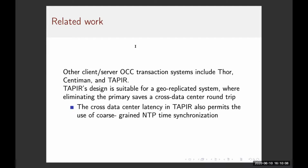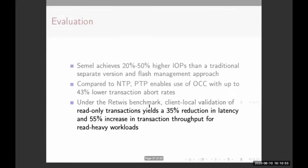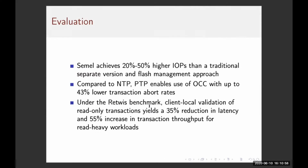Tapper basically enables any node to become a primary, but we use a primary-backup system, and this choice is reasonable for a data center because we can go to the primary at pretty low latency inside the data center, and we gain from using the primary because we don't need to talk to all replicas in the shard. We can get the write version from the primary, we can get the read version from the primary, so we benefit from this design choice inside the data center. Okay, and they say that since cross data center latency is high, Tapper was okay using NTP time synchronization, but inside the data center, NTP is too rough a granularity and leads to a lot of aborts with OCC, and by using PTP, we can achieve 43% lower transaction abort rates compared to NTP.